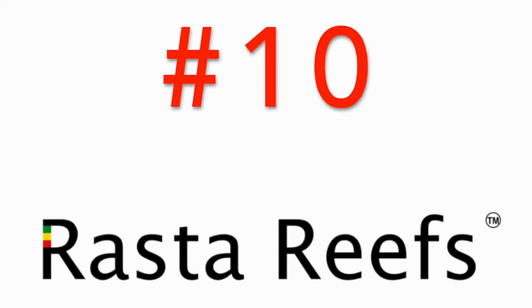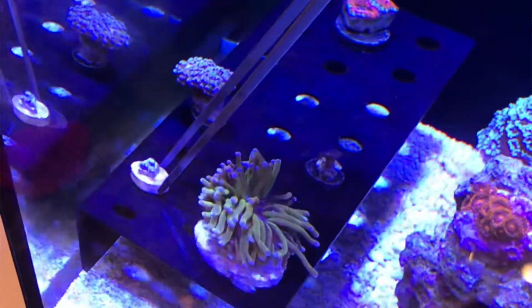Alright, so coming in at number 10 are tongs. These are just great universal tools to have around. You can use them for grabbing things in and out of your aquarium. Gives you about an additional foot or so of reach. And for me, it's really good to be able to get into some smaller areas. Sometimes my hand is a little too big to grab certain things. So having some tongs around is really helpful to be able to get into some of those crevices.